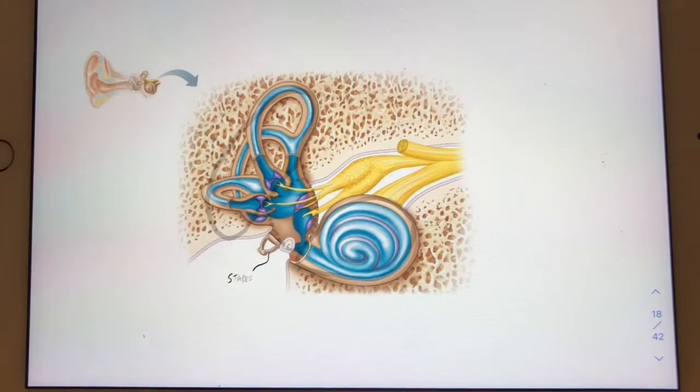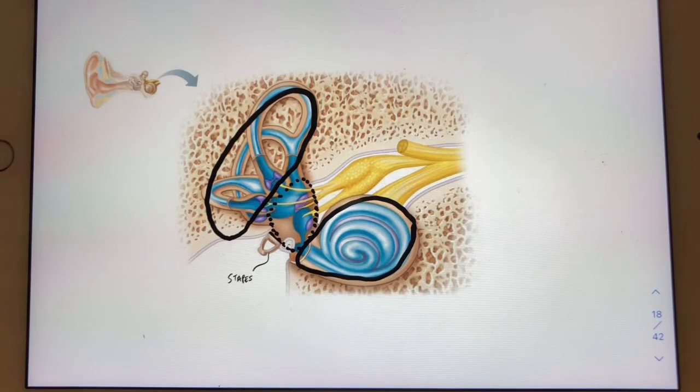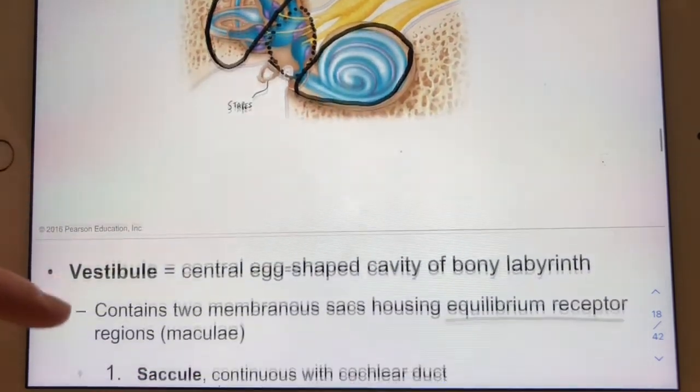Here's the stapes, which means it's sitting on an oval window. Here again, vestibule. Here again, cochlea. And here we can see now all three, because we're using our X-ray vision, semicircular canals. We're gonna zoom in more and more and more. It's gonna be crazy. Next slide, please.